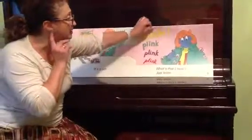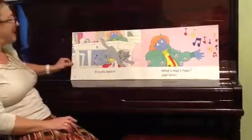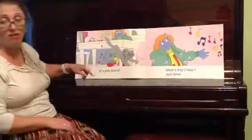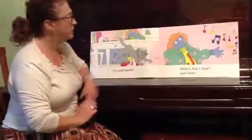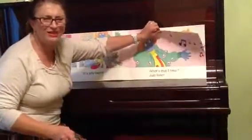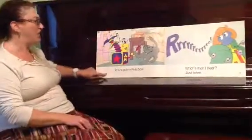Just listen. It's a jelly bean. The jelly beans. When it's a lot of jelly beans, you can make a big, huge sound. When it's only one jelly bean, it's going to be quiet sound. What's that I hear? Just listen. Notes, notes, notes. What is this? Maybe music. It's a jack in a box.